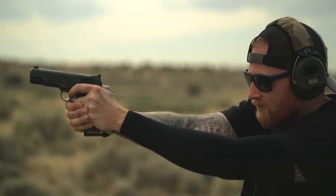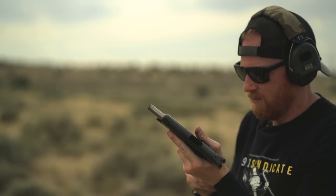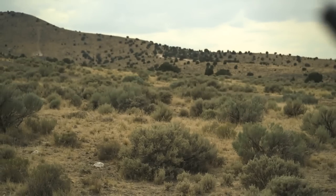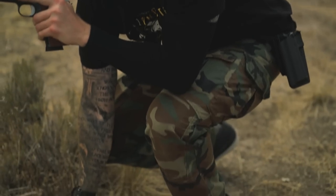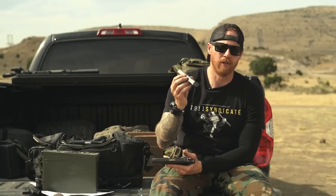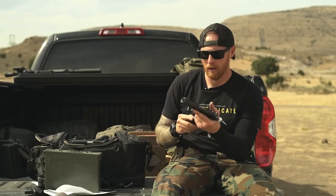That would be like the Brimstone from Alchemy, which would be the same thing, and I'm almost positive that's correct. I think it's the same length slide. It might be shorter. I'm going from memory, but typically an Officer is just going to have a shorter grip. So versus a traditional Commander or Government, which in .45 is going to be 8+1 with an 8-round mag, on an Officer you would have 7+1.